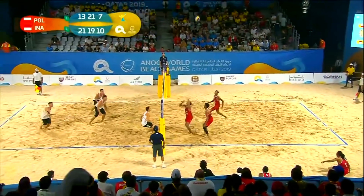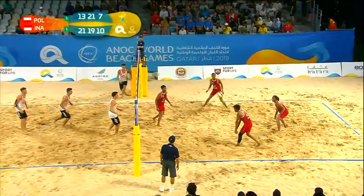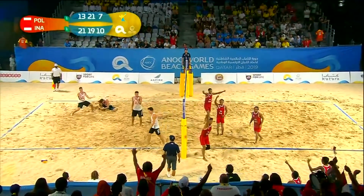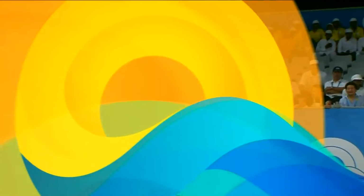Tio, flying defense. Poznanski. Mischuk, Crook goes cross court straight at Rendy. He's going to dust himself down for this massive cross court. Poznanski isolated. And Indonesia now lead by 4.